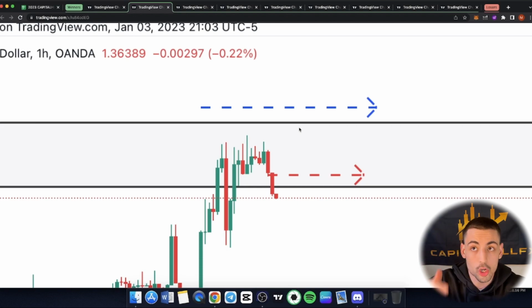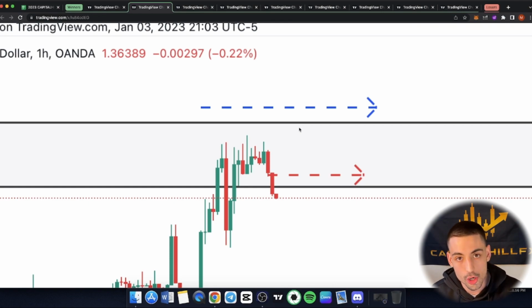Now, if we're getting the closures of the real body near the top of the candle, that's giving us a good indication that there's not as many sellers that we want in store to sell around a significant resistance level. So make sure you know where the position of the real body is and how strong that real body is, right? What's the size of that real body?